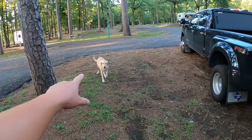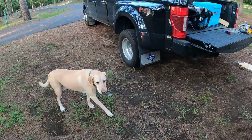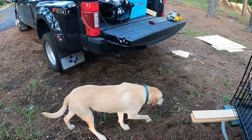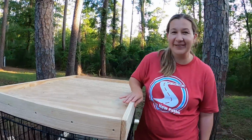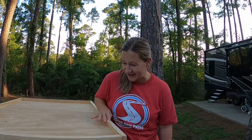Buddy, what do you think about your new home? We got you an improvement. Now you have a full-on roof to protect you from all the things. You know, you've sparked an idea in me. What's that?